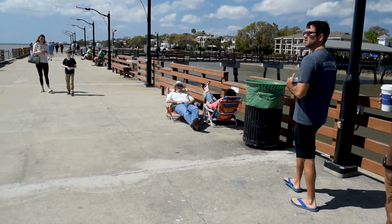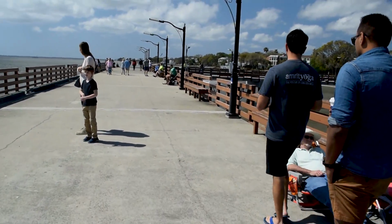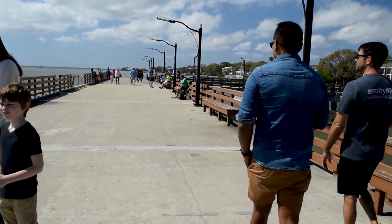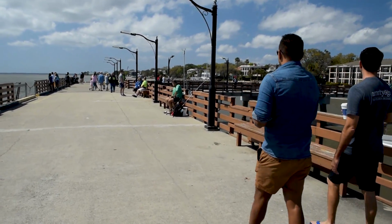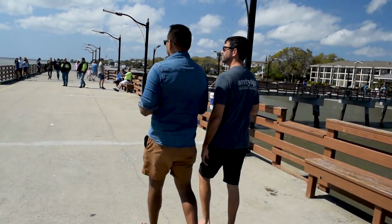Or maybe it's this guy that's living the good life. Right here. But I think he said the guy in the green shirt is the guy that caught the shark. I think.